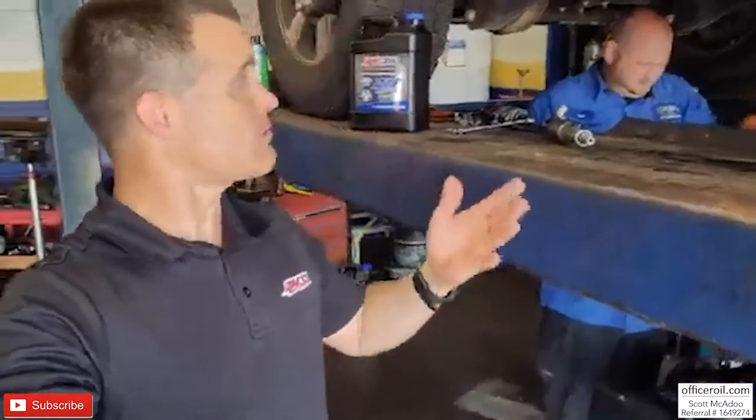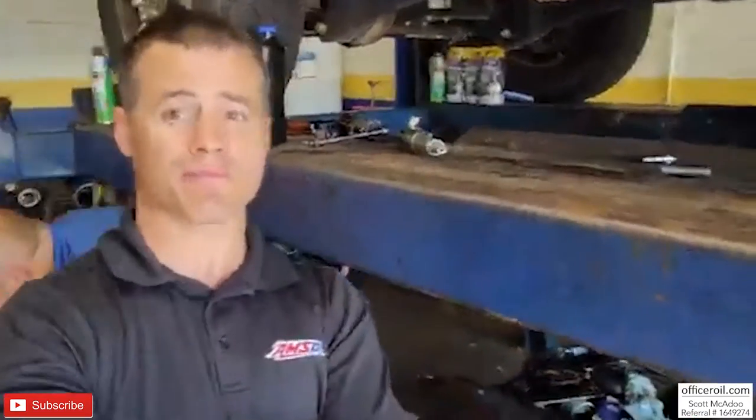All right, so just a better way to do it. Again, we're gonna have to add and top off for the initial fill, but it is just the best way. We're not pushing dirty fluid through a clean filter when we're doing our fluid exchange.